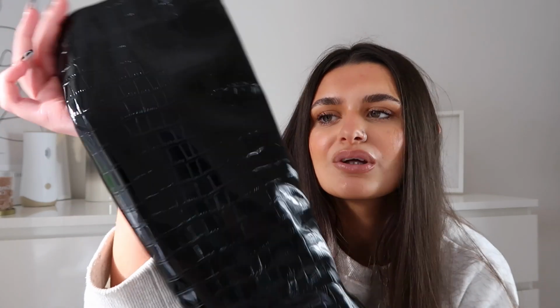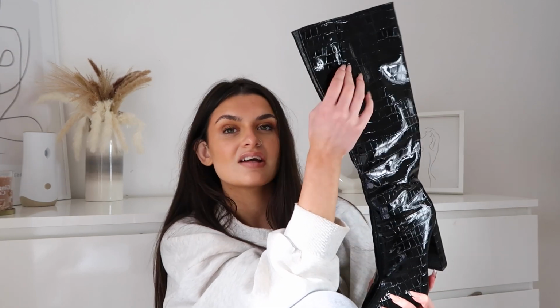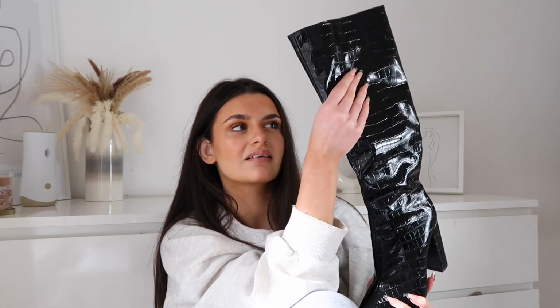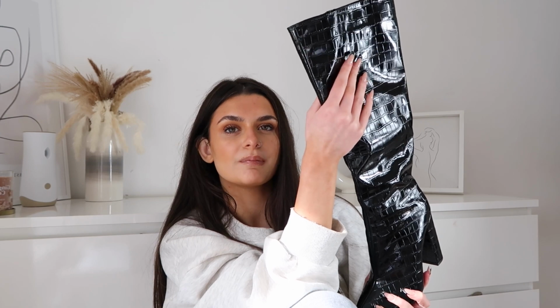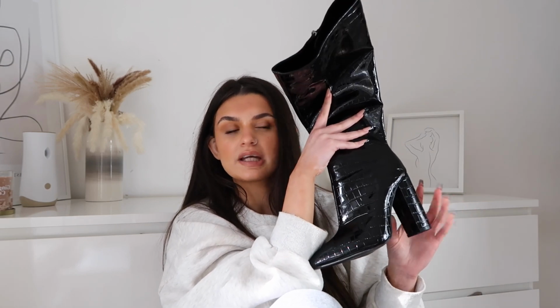So sexy, so cute. I feel like these are also a Halloween boot. Could you imagine these with a Halloween fit? I feel like that would look so good. With them being like latex, I don't know if they are latex, but that's how I would describe the material of these boots, because they're shiny. Do you know what I mean? I describe that as latex, but they're a proper chunky heeled boot, nice point toe.